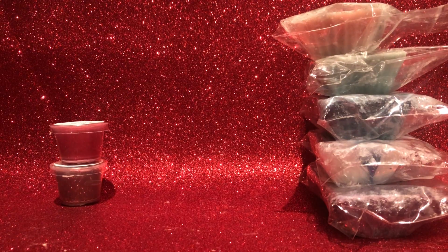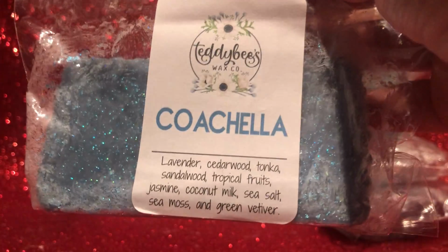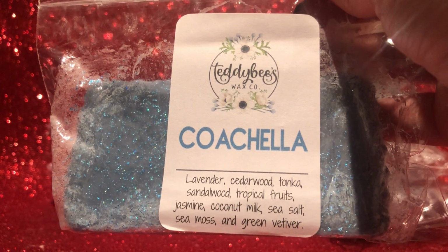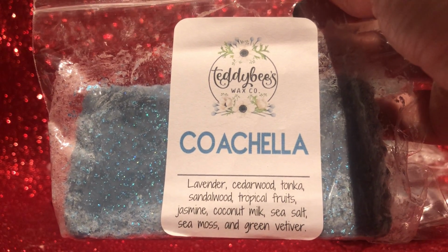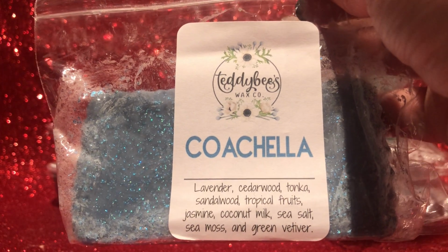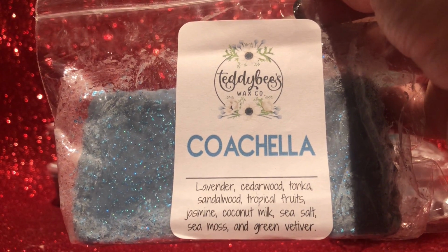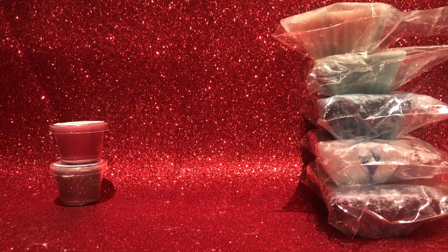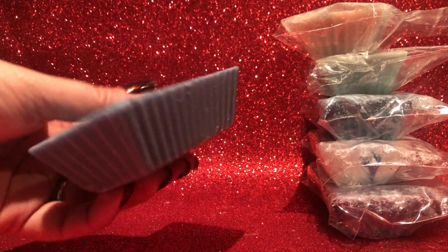The last one I have is Coachella. So lavender, cedarwood, tonka, sandalwood, tropical fruits, jasmine, coconut milk, sea salt, sea moss, and green vetiver. As soon as I saw the words tropical fruits, sea salt, and green vetiver, that was just like an automatic yes. Those are super me. So nice.